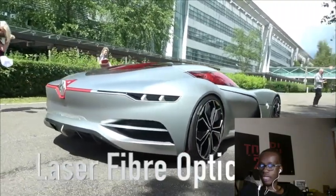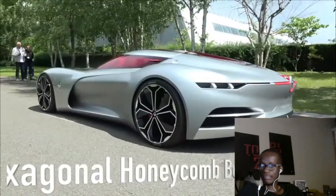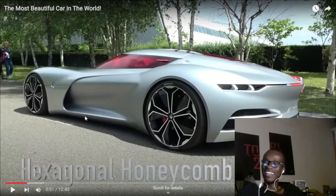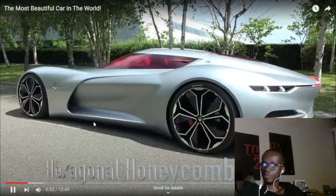Formula E derived technology. Laser fiber optic lights. Thinking about all these things, they will be so old in the future. Every single one of these futuristic technological things that we're using right now, they will be so old by the time this becomes mass produced.